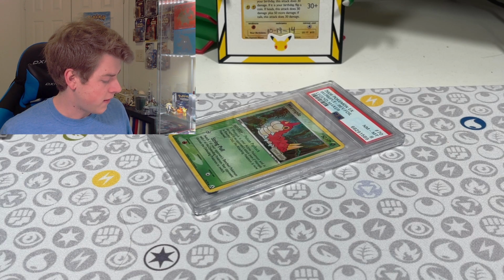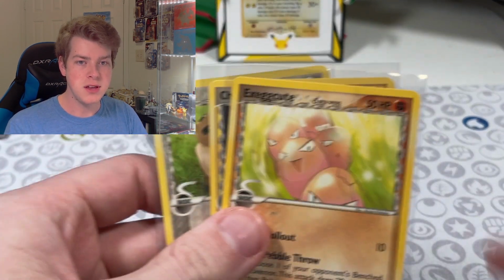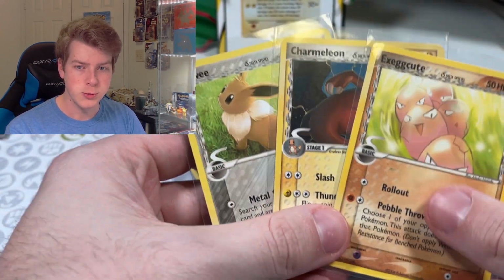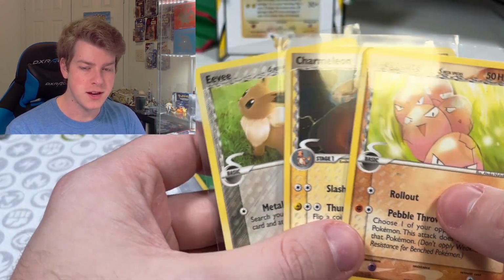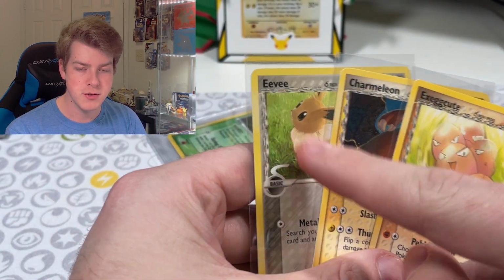So next up on the list for top 5 things to keep an eye out for next year is going to be Delta species commons. The reason why I picked these 3 specifically is because they offer a pretty good price range, going from least expensive over to most expensive.